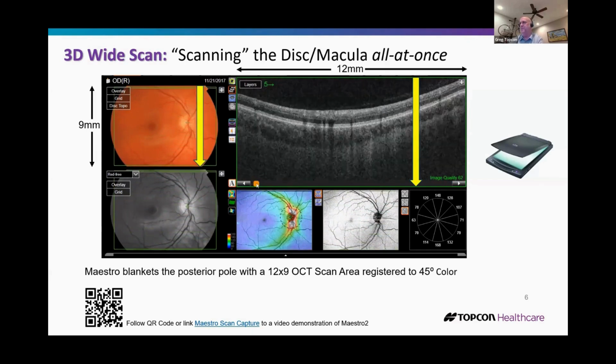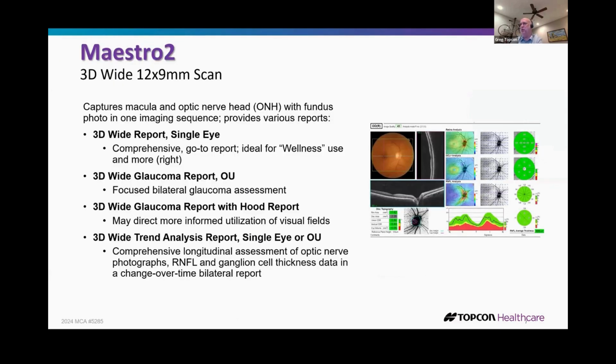Next slide, please. So this one cube, this is called a 3D wide scan. This yields several different types of reports. The most common is the one on the right, and that is a 3D wide standard report. And we'll talk about the next few in a couple of minutes here. Let's go ahead and proceed to the next slide, please.